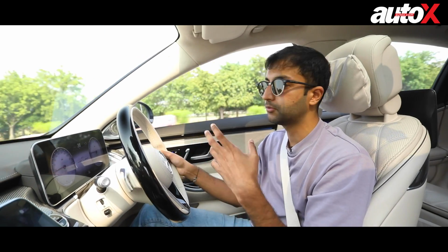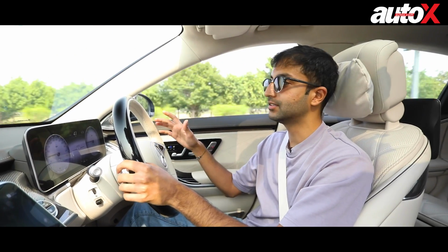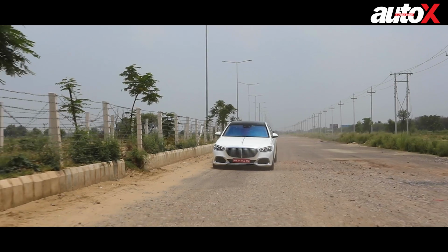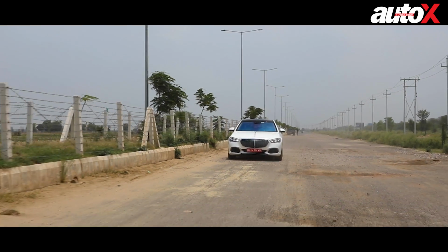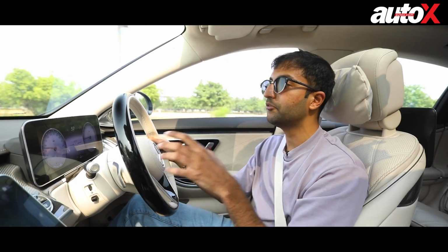We were driving back with the Taigun in tow with us, the camera car, and I could see the passengers inside were getting moved about and jumped around on bumps. But on the Maybach, there's absolutely nothing. This really drives so well. You don't even feel like pushing it.